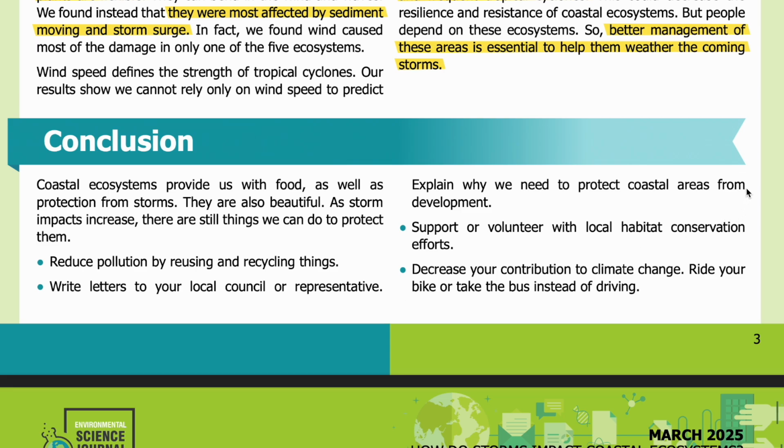Explain why we need to protect coastal areas from development. Support or volunteer with local habitat conservation efforts. And decrease your contribution to climate change. Ride your bike or take the bus instead of driving.